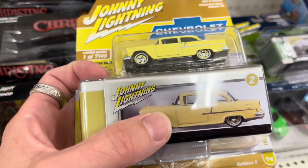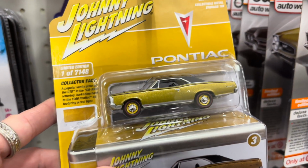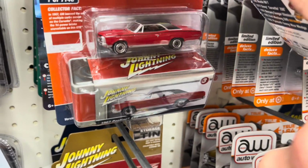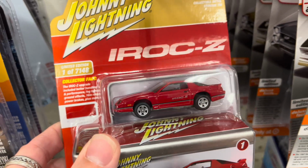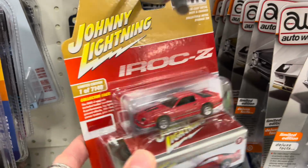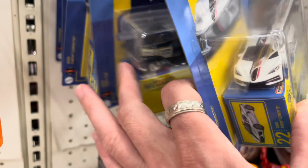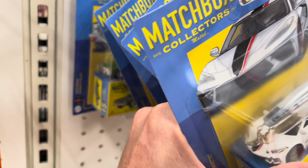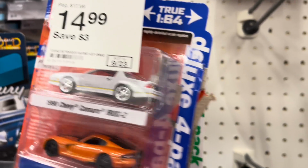So is the top supposed to be off-white like that? Yes, it is. Ooh, that thing looks great, huh? Look at that. And then it also comes in red. Very nice GTO. The other car is a red IROC Z and a black IROC Z. Matchbox Collectors 2020 Corvette, 2020 Corvette. And that's it. Wow, even the 4-packs are on sale down to $14.99.